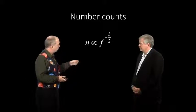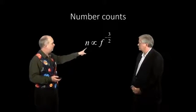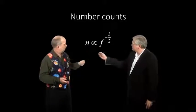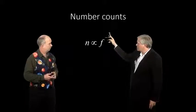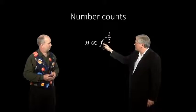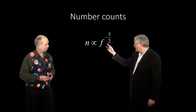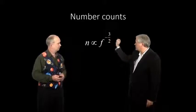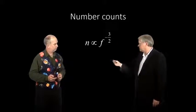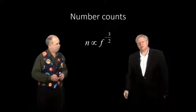Right. And we did the calculation back then and showed that the number we see should be proportional to the flux to the -3/2 power. And that's because the volume goes, the number goes as the cube of the distance, but the flux or the brightness goes down as the square. So you get the volume with the cube of the distance, and the square is the diminution of the flux. So that's how that comes out.